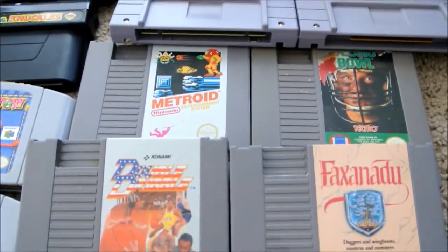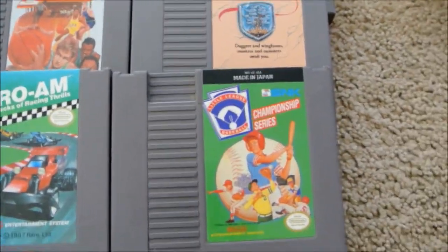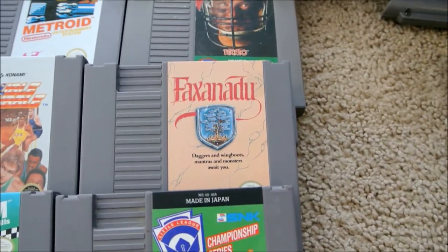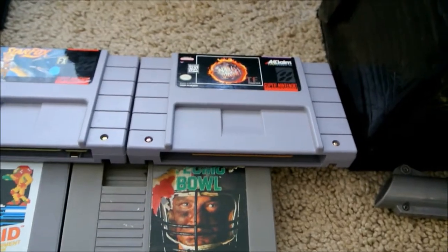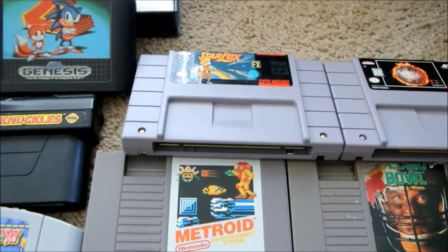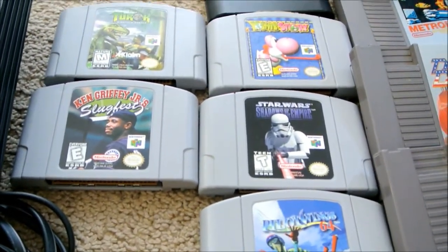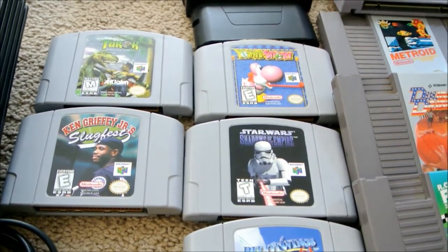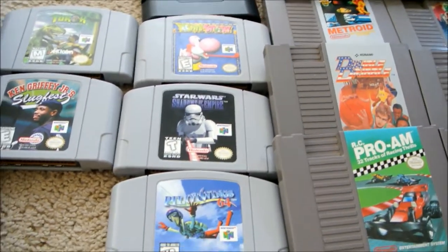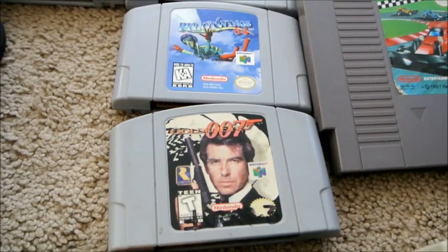We got Metroid, Tecmo Bowl, Double Dribble, RC Pro-Am. We got Little League Baseball Championship Series, and I can't pronounce that one, but those are $1 each. We got NBA Jam Tournament Edition and Star Fox. And from the same garage sale, some 64 titles. We got Yoshi's Story, Turok, Dinosaur Hunter, Ken Griffey Jr.'s Slugfest, Star Wars Shadow of the Empire, Pilotwings 64, and GoldenEye 007.